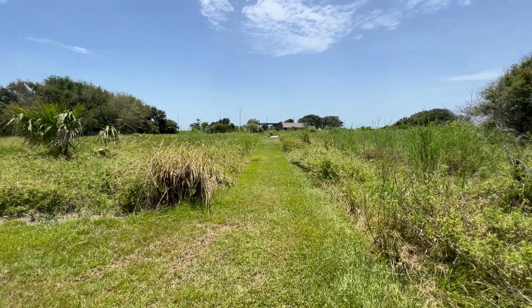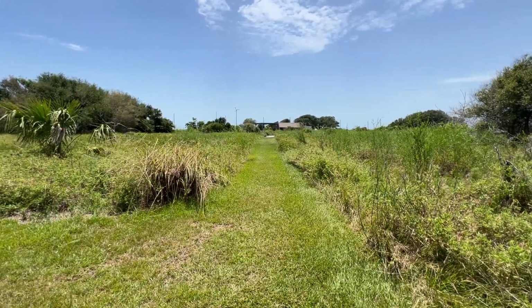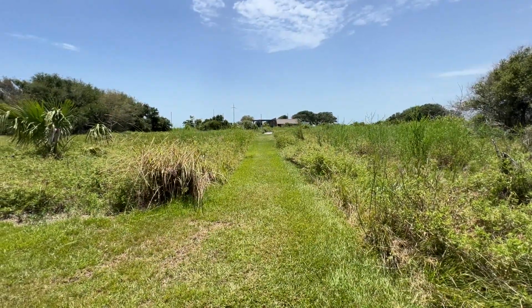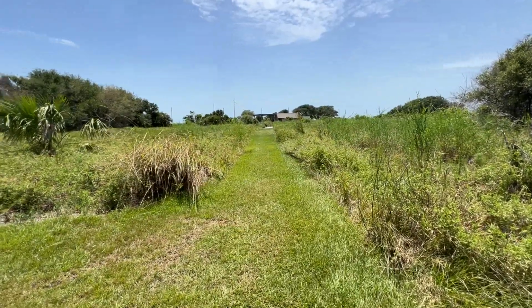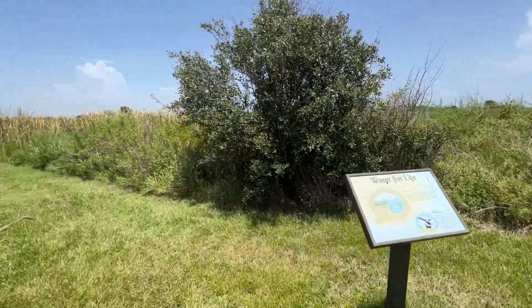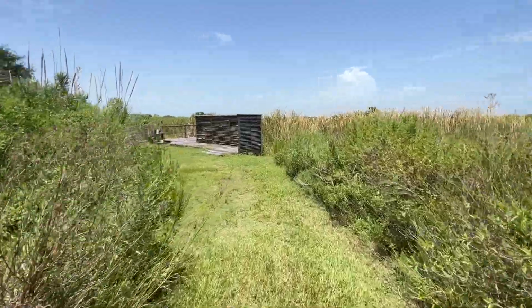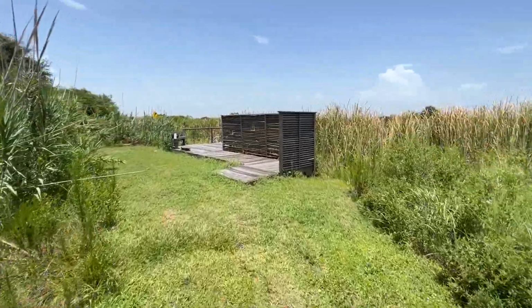This is the Heritage Trail, also known as Duck Lake Pond Trail. It's the closest trail to the Bayside headquarters, where you drive in. This is a 3/10 mile trail that is really easy, y'all. What's really cool is this bird blind. When you get out here, come and check out this bird blind.